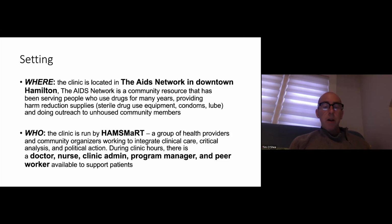The clinic is run by an organization called HamSmart, which is a group that I'm part of, the Hamilton Social Medicine Response Team. We are a group of healthcare providers and community organizers who work together to integrate clinical care, critical analysis, and political action to try to improve the health and well-being of our patients. We run a clinic now at the AIDS Network, and it's grown over time from 2019 to today. Where we sit now, we have a doctor, we have a full-time RN who's in clinic every day. There's a clinic administrator who greets patients at the door, a program manager who is a person with lived experience of drug use and homelessness, and peer support workers who are available to support patients in the clinic space.